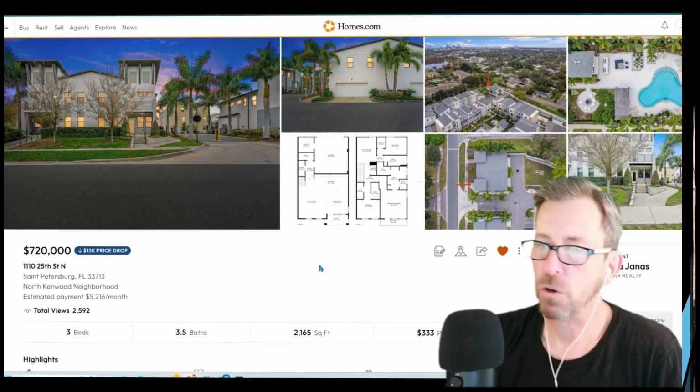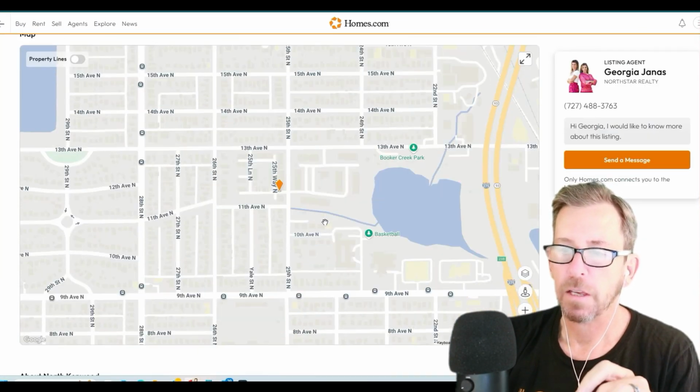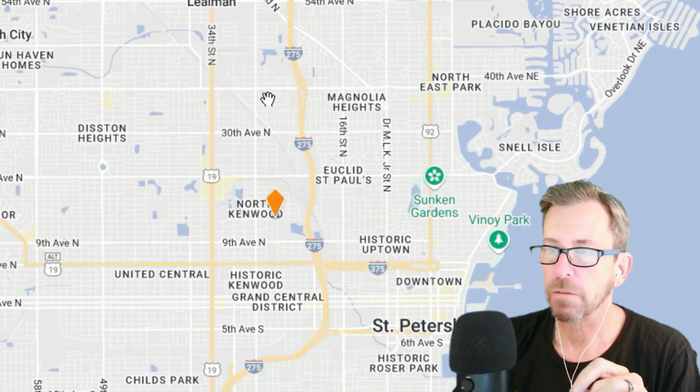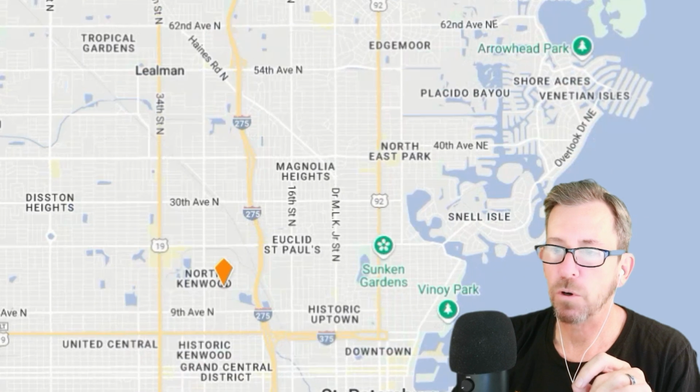And this is in the North Kenwood neighborhood, which, if you're not familiar with St. Pete, again, North Kenwood is also more or less in the center of St. Pete. Our first house was up here. Our second house was over here. Let me zoom in a little bit so you can get a better view. This is North Kenwood, Magnolia Heights here, and Harris Park was up here.